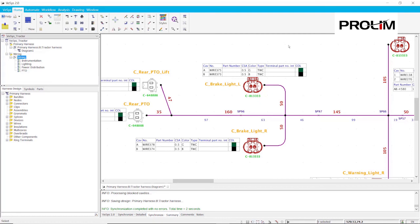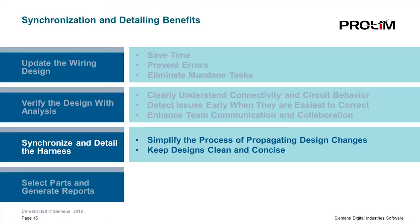And that wraps up synchronization. So now we're ready to select the appropriate part numbers for our harness and also generate a report. In this portion of the demo, we showed how simple it is to pass changes between your wiring and harness designs to ensure they're always in sync with each other. We also highlighted bundle manipulation via grab handles and table customization via styling, both of which help keep your designs clean and concise and give you full control over how your harness designs are presented.